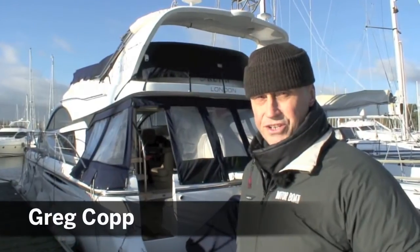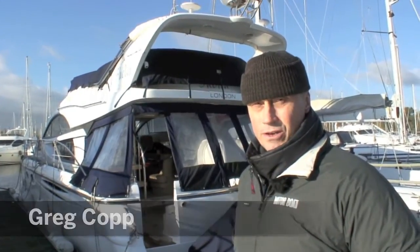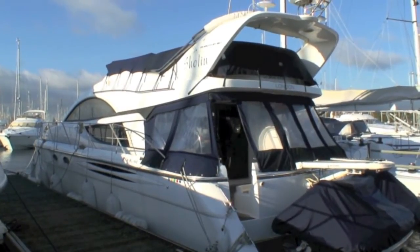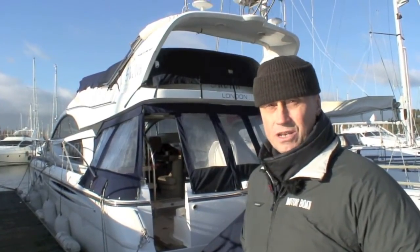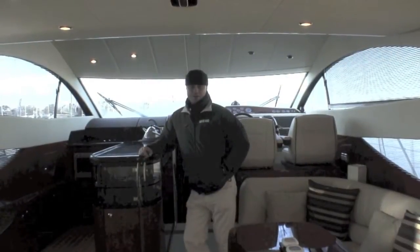This month's used boat feature is the Fairline Phantom 50. Behind me we have a rather pristine 2008 boat that is on with Ancaster of Port Solent for the sum of $399,950. Let's step aboard and take a look. This boat is a Mark II Phantom 50.